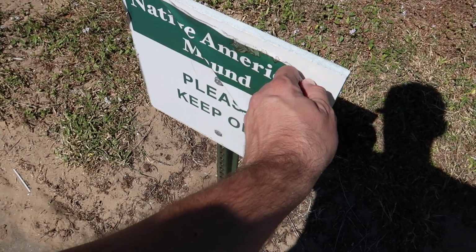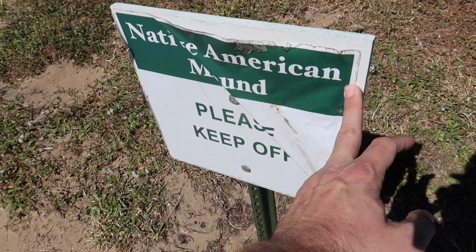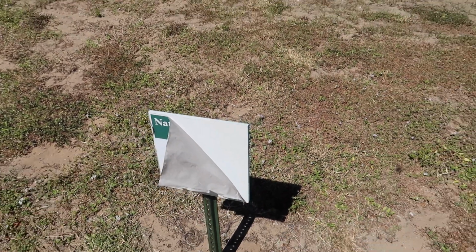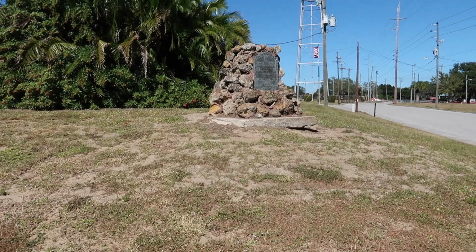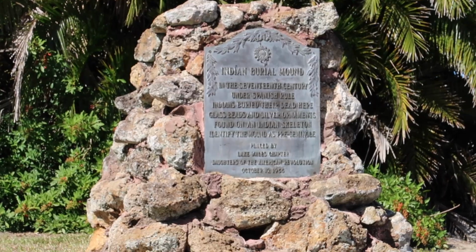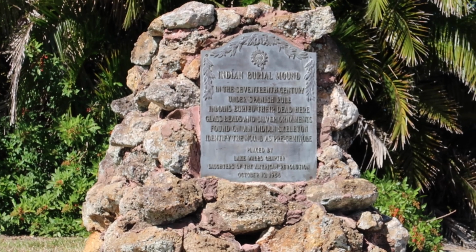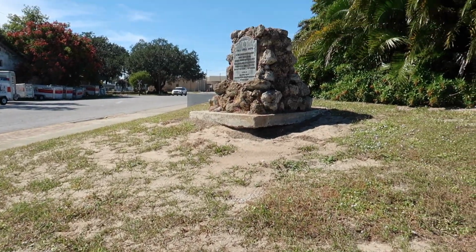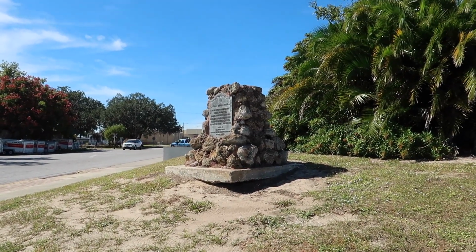Okay, check this out. Native American mound. Please keep off. I'm glad I saw that because I was about to walk right up there and read that sign. I'm gonna read it from back here though. My eyes aren't that good, so I'm gonna do my best. I took a picture of it on my phone, and I'm gonna read it as I'm showing you this.